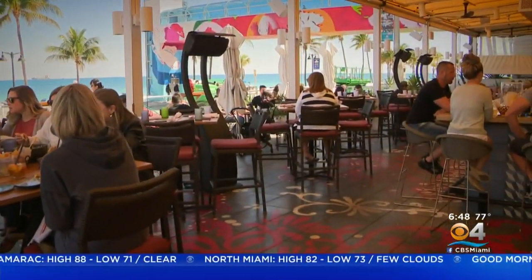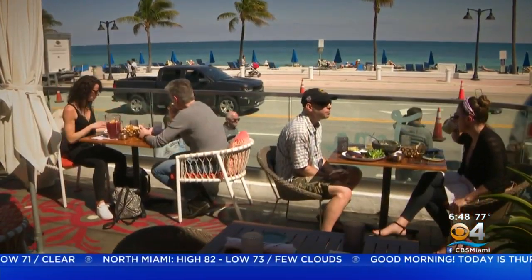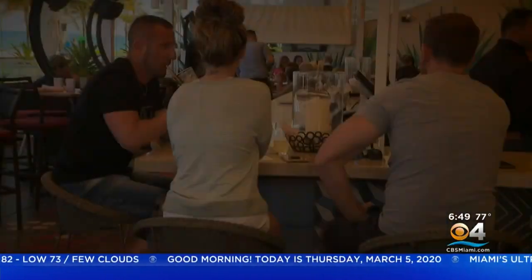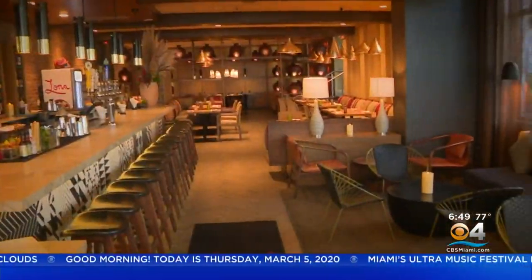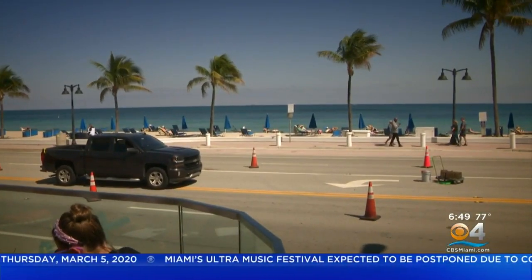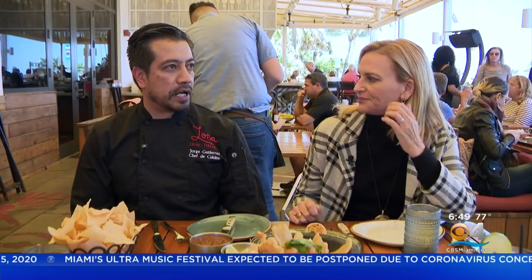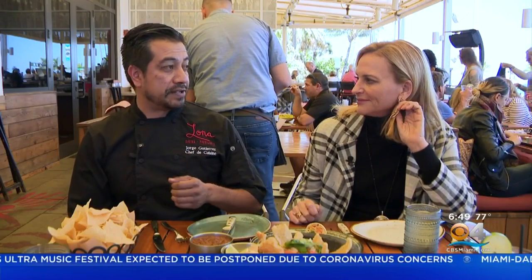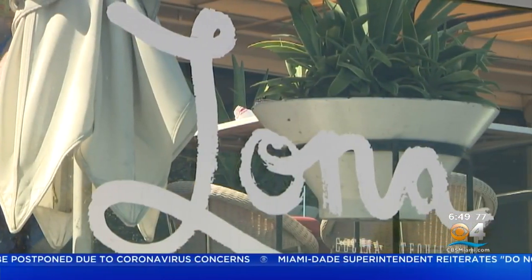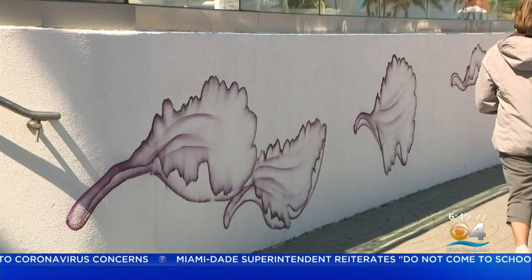It's oceanfront dining, Mexican style, on North Fort Lauderdale Beach at Lona Cocina Tequileria. Located at the Westin Fort Lauderdale Beach Resort, guests can access the colorful restaurant with dining inside and out, both from the hotel or just walk up from the beach. Always what people love here is food, drinks, and the view. The beach. The beach. And right now, Lona, which means canvas, has quite the artwork going on outside.